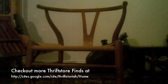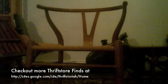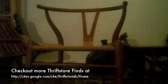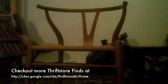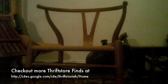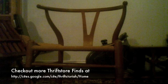Anyways, when I first saw this chair, I fell in love with it immediately, just because I love simple design. I like blonde wood. I love cord seating. It just looked beautiful, and I knew that I wanted to own it. And it helped that it was only marked $10, so I immediately picked it up. My husband, on the other hand, saw it and walked past it.